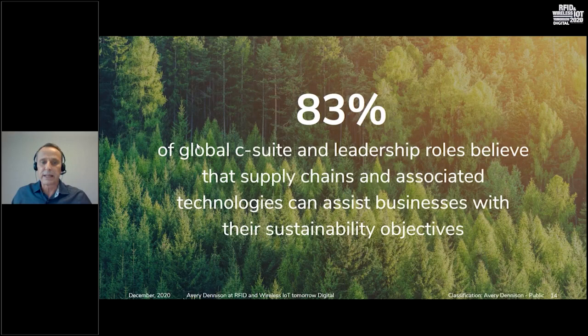As I mentioned in the beginning, sustainability is very much in focus for many consumers and also for companies, of course. And it's clear that the supply chain plays an important part. We see that 83% in leadership roles believe that technology will assist in meeting their sustainability objectives. The carbon footprint can be reduced by removing waste in the logistics processes. In other words, RFID enables improvements in visibility and accuracy at the same time as it increases speed and capacity, which means passive UHF RFID is a cost-efficient enabler for a more sustainable supply chain.